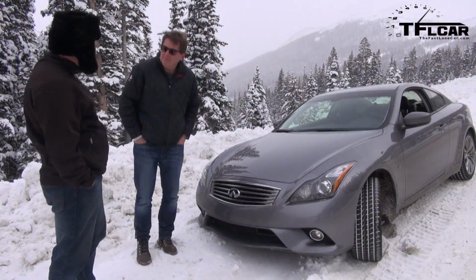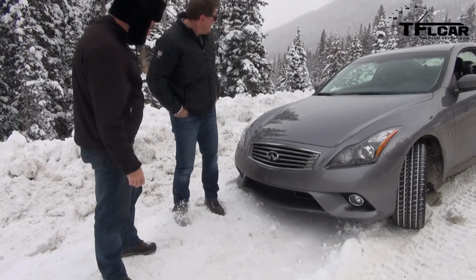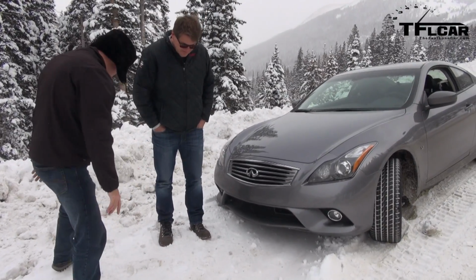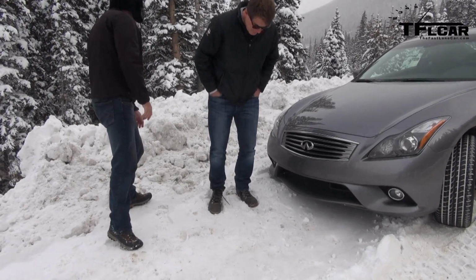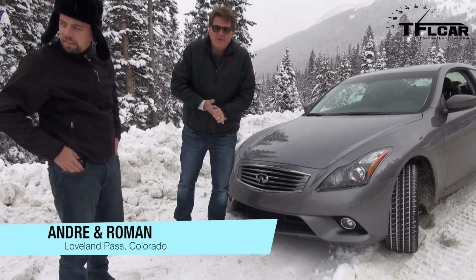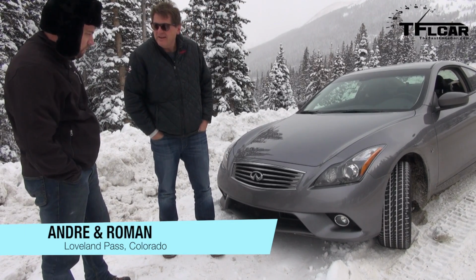I'm stuck. I pulled over to the side of the road here, and unfortunately it's very deep, and this car is now stuck. Yeah, it's very, very light snow, unfortunately. So once again, here we are, stuck on the side of the road in an all-wheel drive car. So what do you think we can do? Can we push ourselves out of here, you think?